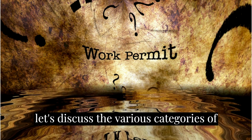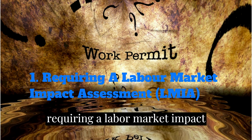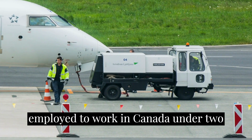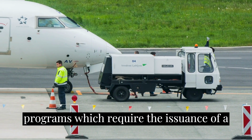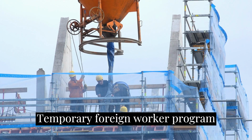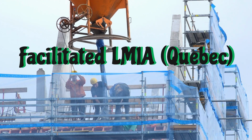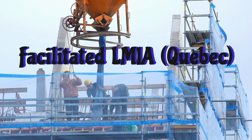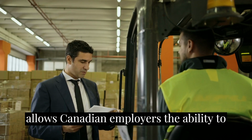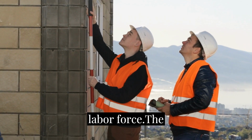Now, let's discuss the various categories of work permit. Work permit requiring a Labour Market Impact Assessment, LMIA. Foreign workers in certain sectors are employed to work in Canada under two programs which require the issuance of a LMIA, and they are the Temporary Foreign Worker Program, TFWP, and Facilitated LMIA, which is specifically for the Quebec province. The Temporary Foreign Worker Program, TFWP, allows Canadian employers the ability to temporarily hire foreign nationals in order to fill shortages in Canada's labor force.